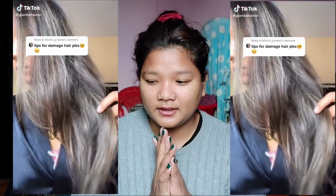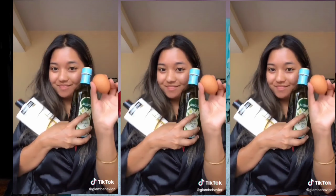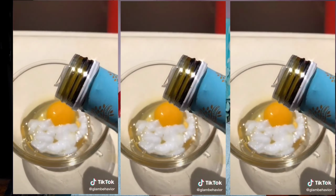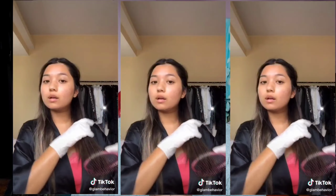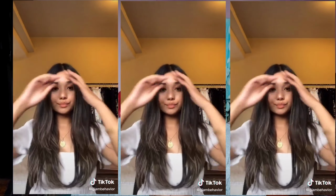Hi beautiful people, so I'm back with another hair care video. As you can see, my hair is looking a little dry and brittle. So today I'm going to use 3 ingredients to whip up a hair mask. First, you're going to crack open an egg, some hair conditioner, and a splash of olive oil. Whisk it all together till it's nice and creamy like this, and then apply it on brushed hair for about an hour. Make sure to rinse with cold water, and here are the results.